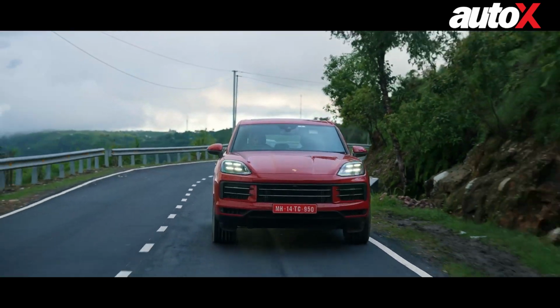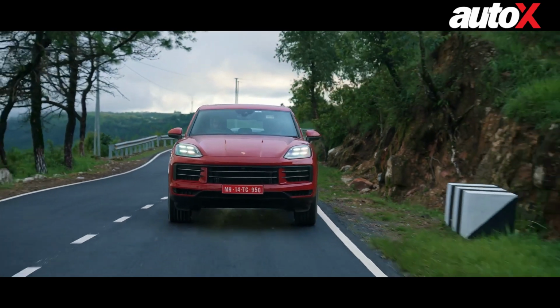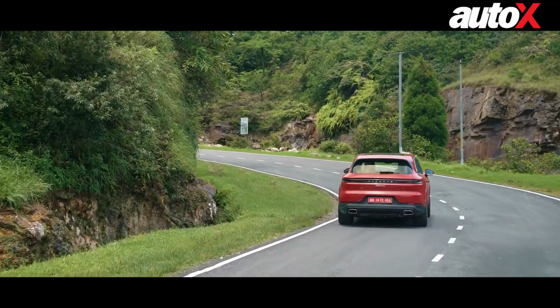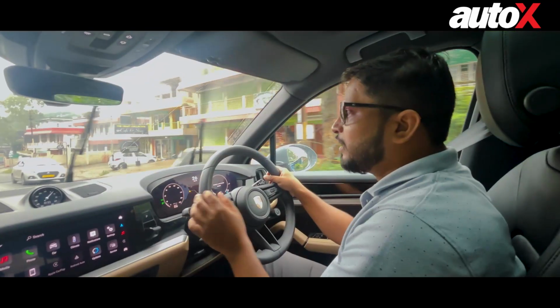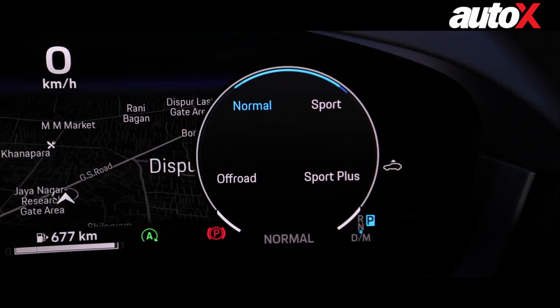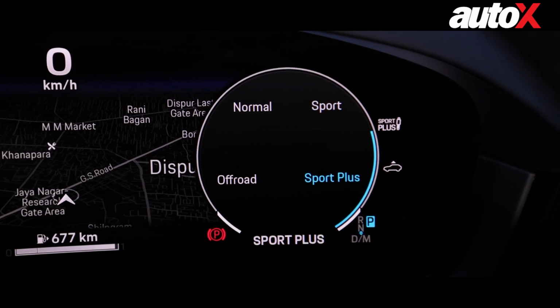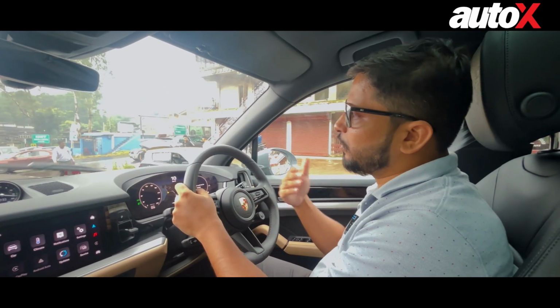The acceleration is strong, but it's kind of muted. You don't get to hear anything, and that's a good thing because this is a luxury SUV in that sense. The gearbox is also nice, and you've got 4 different modes. So if you turn it to Sport Plus or Sport mode, then it is a little more responsive.